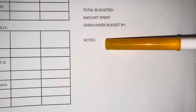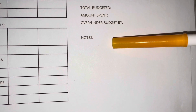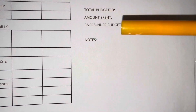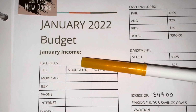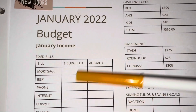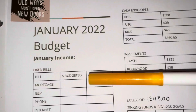And then I have this note section. This just comes up when my husband says, hey, you're due for an oil change, or, for instance, we need to get a new water filter in the next couple of months for our house. So that's where I put this stuff so I can budget for the following month when I do February's budget. Under fixed bills, we have what the bill is, what we budget for, and then the actual amount. A lot of these don't change because they are fixed, so it never changes from month to month.